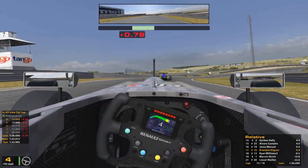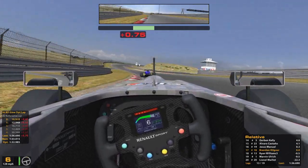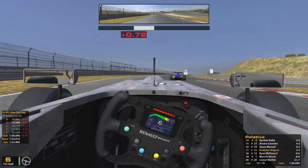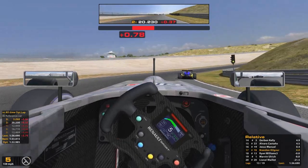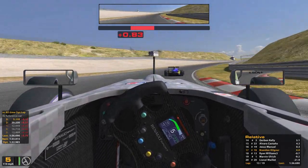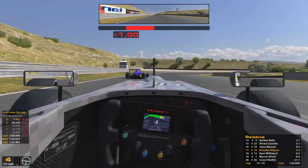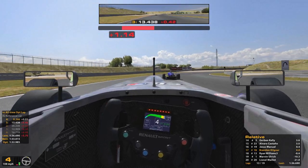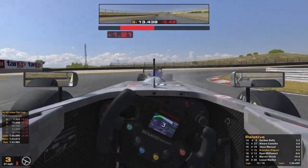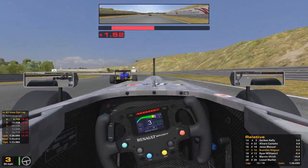I get around this 19, that's what's really holding me up at the moment, but I've not seen a decent opportunity yet. That was probably my opportunity, and I blew it.